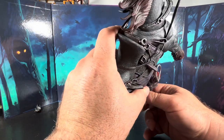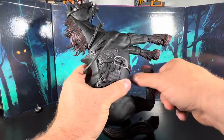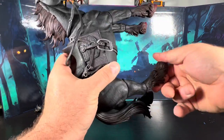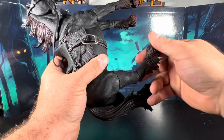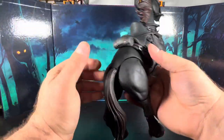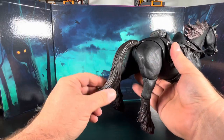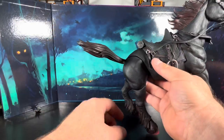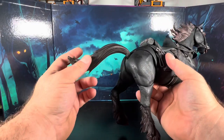Oh, what just fell off? His hair fell off. And then you can have the foot kind of tilt back and forth, and then you've got ankle pivot a little bit and knee swivel as well. The tail is on a hinge joint and it can swivel as well. So if you wanted to have the tail going that way, you could.